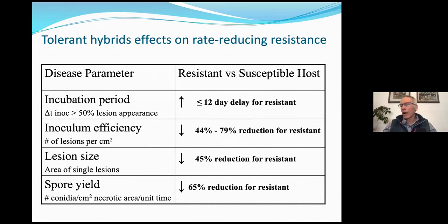So we were actually finding more disease on the first run with the benzimidazole resistant isolate, or maybe it was the strobilurin resistant isolate, producing more disease compared to the susceptible isolate. But then it flip-flopped the next time we did the study. And I was kind of scratching my head about why that might be occurring.